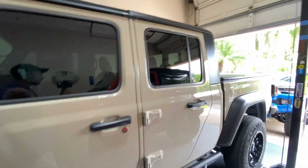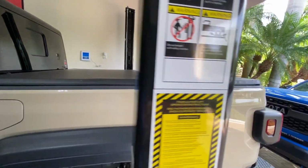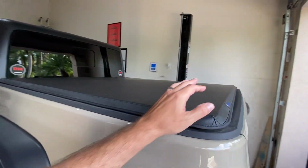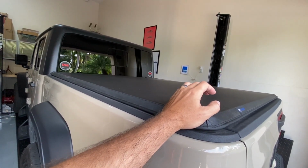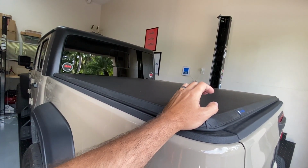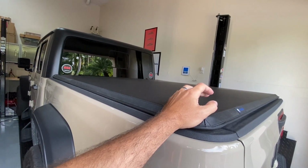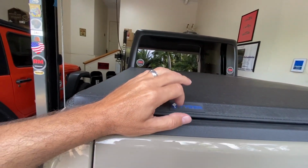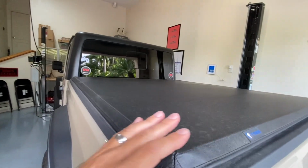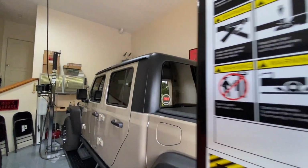So let me say, first of all, I was pretty impressed. This fits really well. It's pretty darn inexpensive too. I mean, I picked this up for under 300 bucks. And obviously it's not the most expensive tonneau cover out there. It is, again, a Tyger brand, you can see here. And there is a link down below for one of these if you're looking to pick one up. But it fits pretty good.